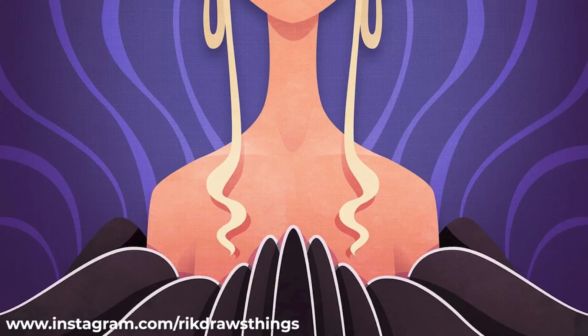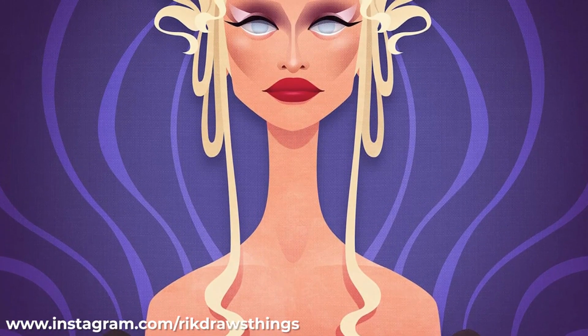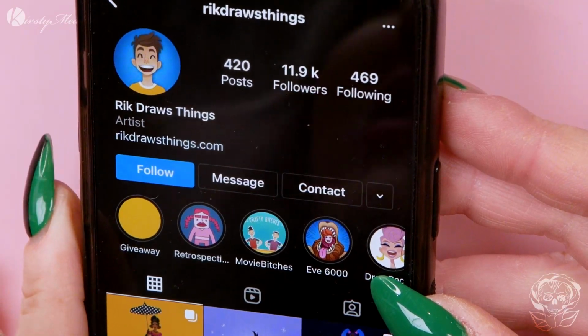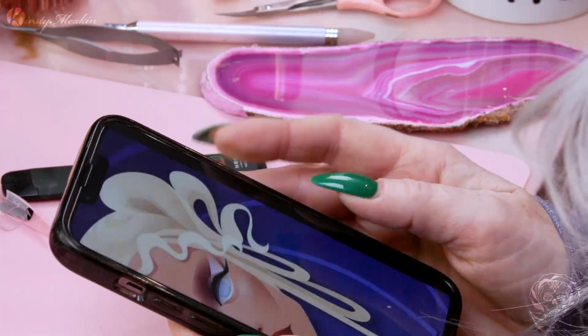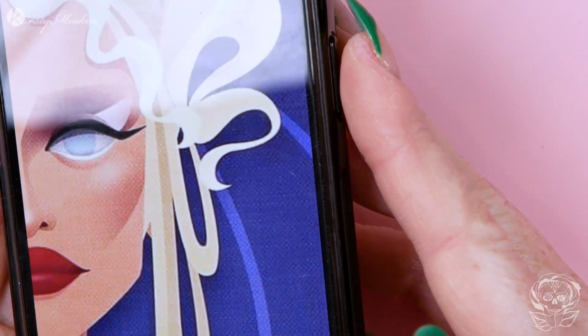So that's Boris. But yeah, we're going to do these RuPaul Drag Race nails, inspired by Bimini Bon Boulash. She's a vegan. We've got this gorgeous image which we're going to put onto the nails. It's from this guy called Rick Draws Things, so if you want to follow him on Instagram, you can. Just some nice, beautiful digital illustrations. But yeah, we're going to do this. I mean, Bimini never looks so fine.